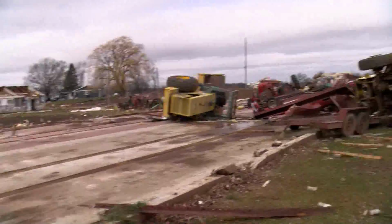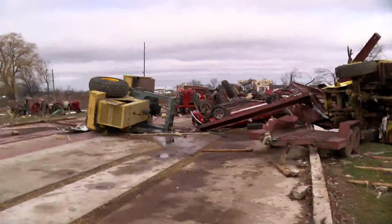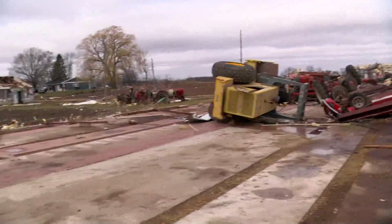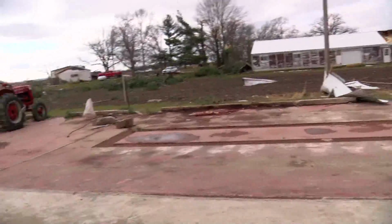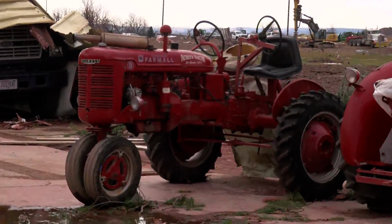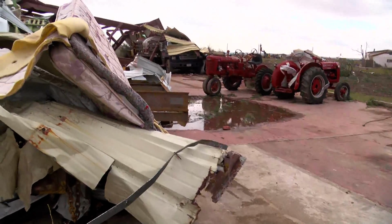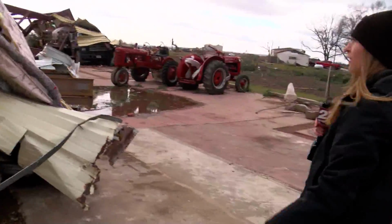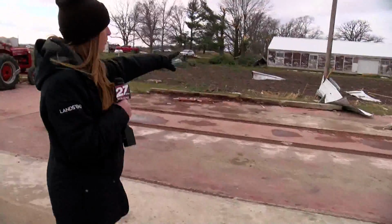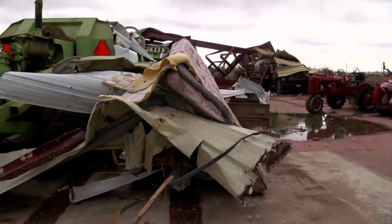I mean, look at this. All this equipment. My photographer said again, some of this is from the 20s. This house has been in their family for a long time. Look at some of these, though. It looks like these are okay compared to what you're seeing around it. Even this structure is still standing. You can see the roof is ripped off. But this one here, the machine shed, they said it just got completely destroyed.